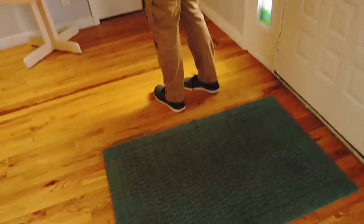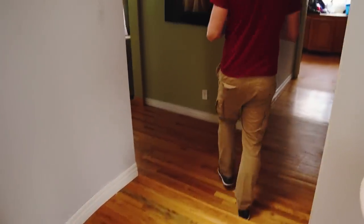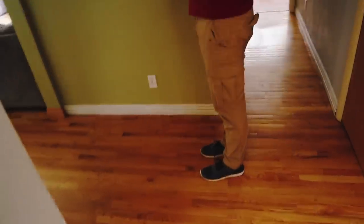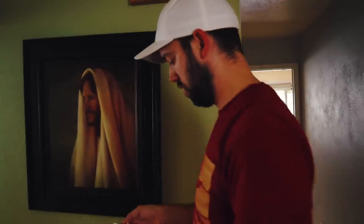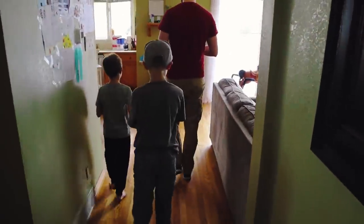1, 2, 3, 4, 5, 6, 7. Now I have to go southeast. 1, 2, 3, 4, 5, 6. Now it says go east 6 paces. And that's east, right? This way's east, yes. 1, 2, 3, 4, 5, 6.